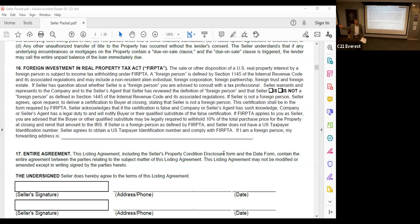And there was a title company up in Park City that ended up having to pay like $35,000 to the IRS because they didn't collect from the buyer, or excuse me, the seller, a tax ID number. It was a foreign investor. Okay. All right.